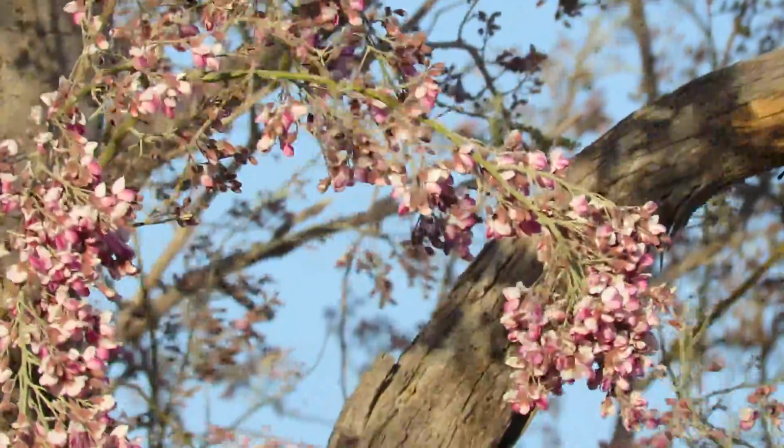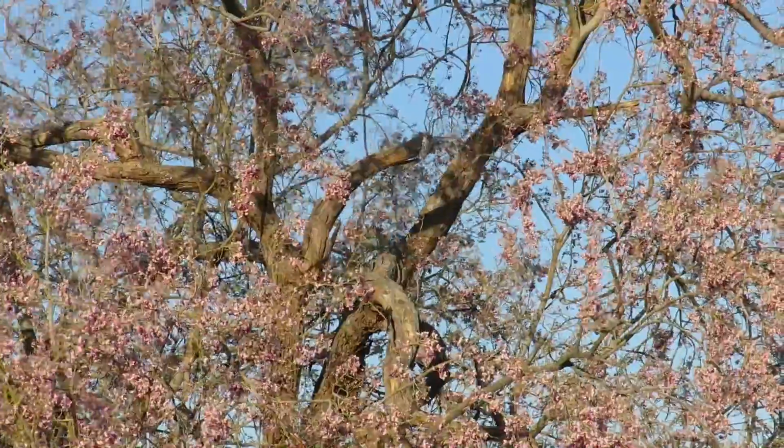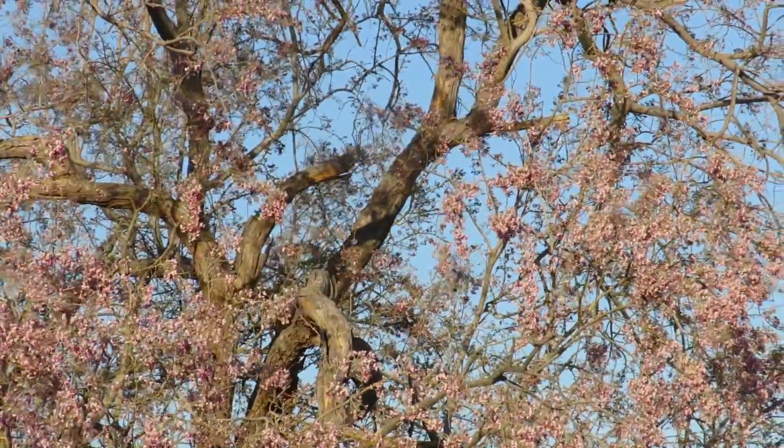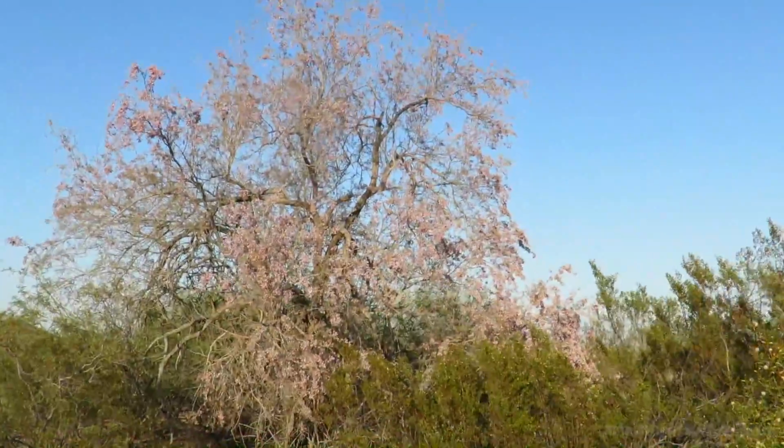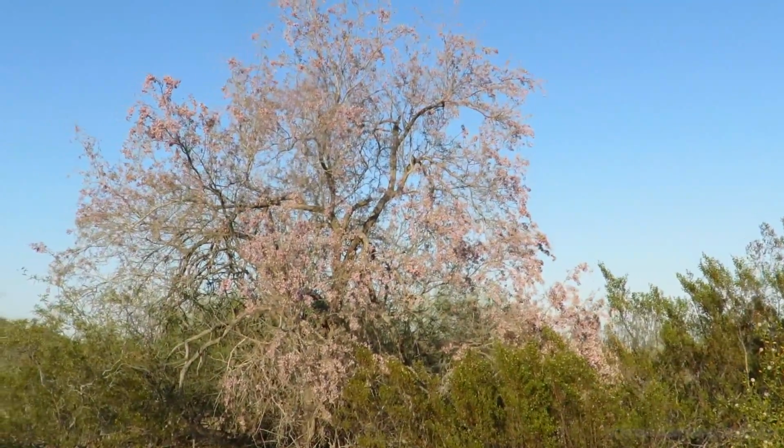Like most native plants in Arizona, the desert ironwood is highly protected. You cannot harvest it, take clippings, damage it, or even remove the wood if it's lying on the ground. If landowners need to do so, they have to get a permit from the state.